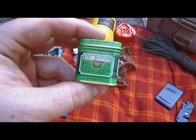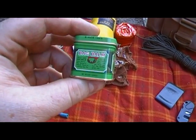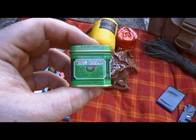I could use it to lube a fire piston. I could lube a bow drill. Because of the antiseptic properties, I will be using this in conjunction with my bandana for any wounds that I procure.